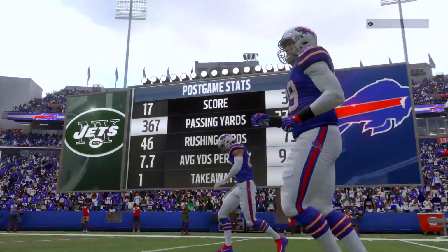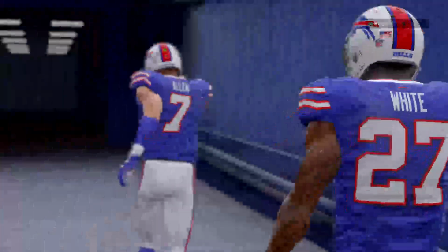So for the Bills, they close out this first half at a very solid 6.